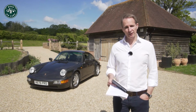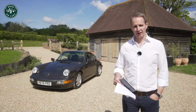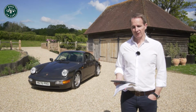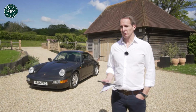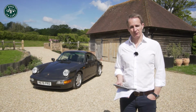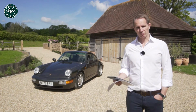And when I bought the car, I actually tracked down the original owner of it, and he was kind enough to send me the invoice that he paid for it at Lancaster, I think in Essex. And he paid £54,500 for it in August 1990, which equates to about £127,000 in today's money. So it's quite an expensive car in its day. He did spec some very nice options on it, which we'll go through later.